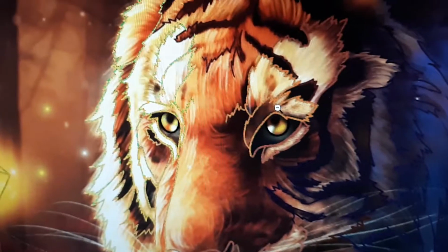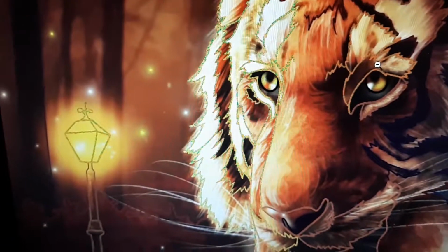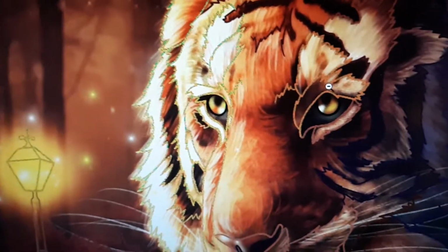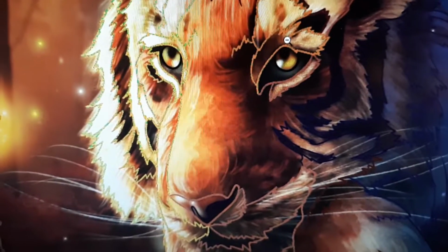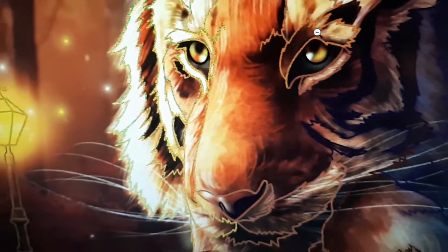This one's kind of cool. Cat just resting, chilling out. See the fireflies in the background flying around the light. I thought it was so cool. Pictures are very, very lifelike. You almost feel like you could put your hand through the screen and touch them, it's so lifelike.